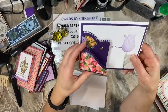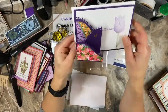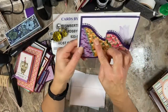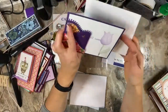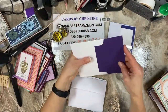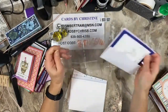And, oh, man, look at this, you guys. That's interesting. Very cool. And then you can see the butterfly there. And then it actually does not go all the way like that. But it's cool that you can see that. That's a different technique. And then it says, get well soon. Very cool. Awesome. So that's from Cindy Bowie. Put that one away. And then the last one here is from Elaine Reback.